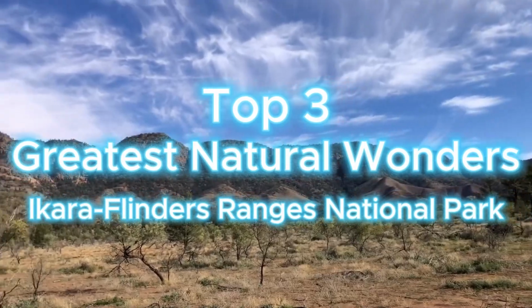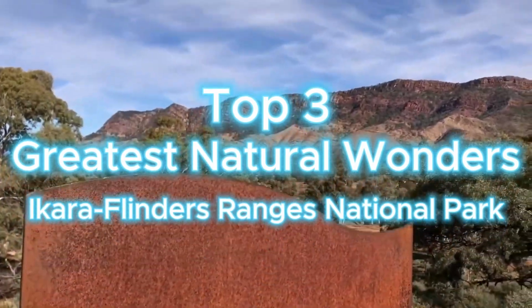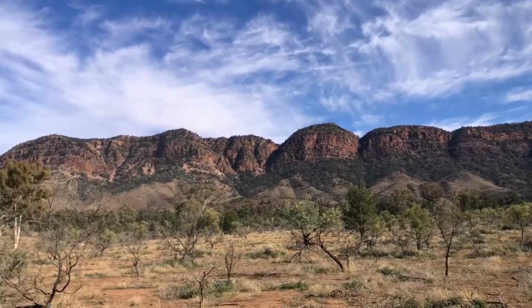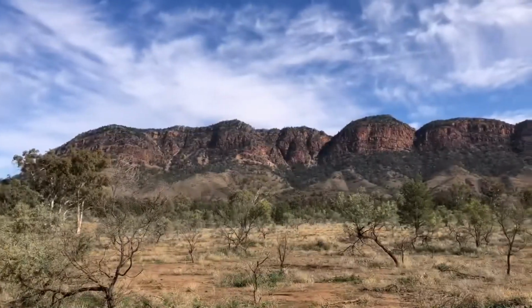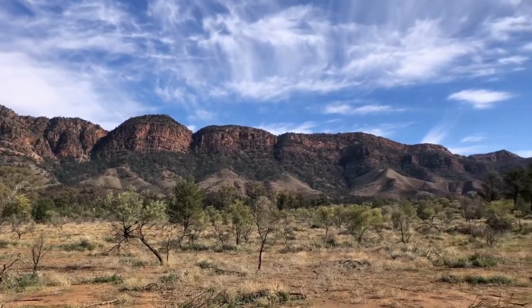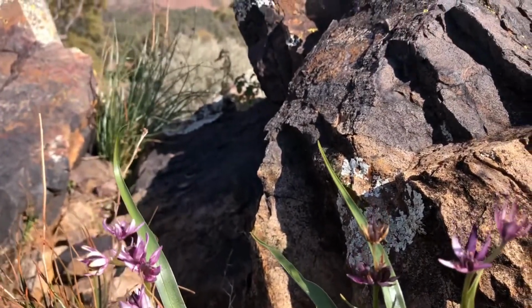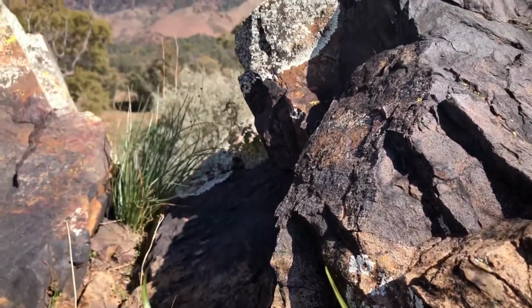Taking the number 3 spot. Welcome to Ikara Flinders Ranges National Park, a stunning natural wonder located in South Australia, about 450 kilometers north of Adelaide. You can easily reach the park by car, enjoying picturesque landscapes along the way.